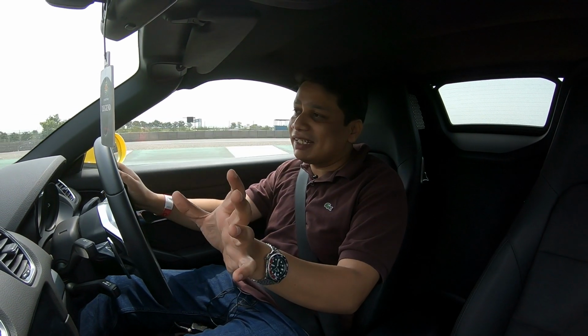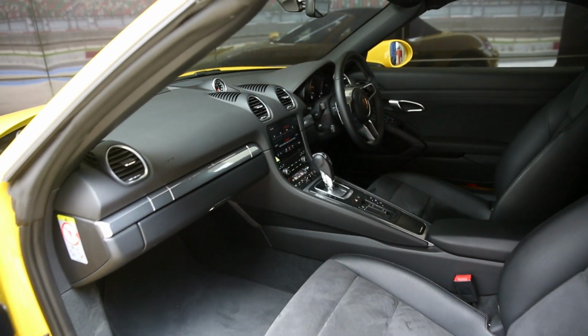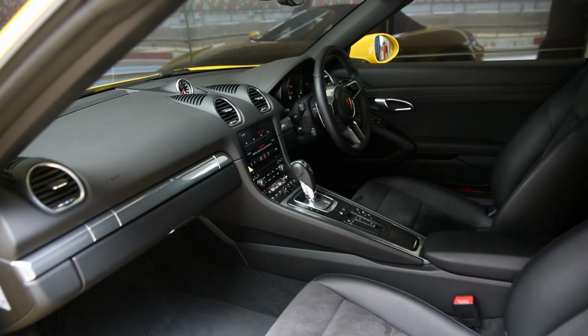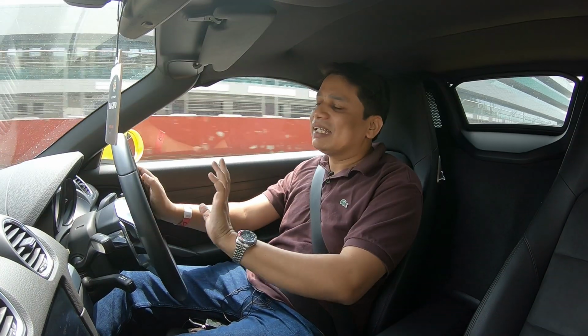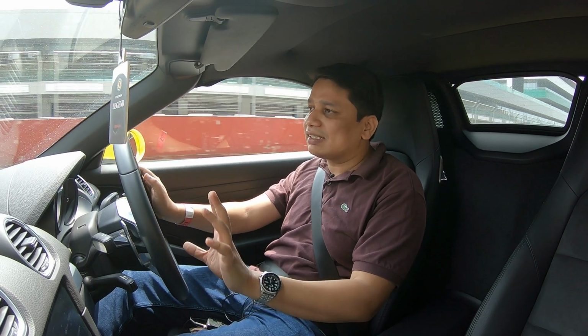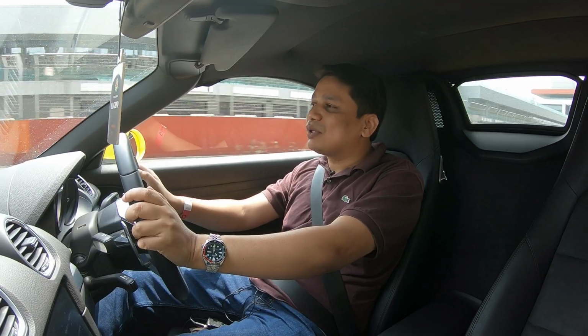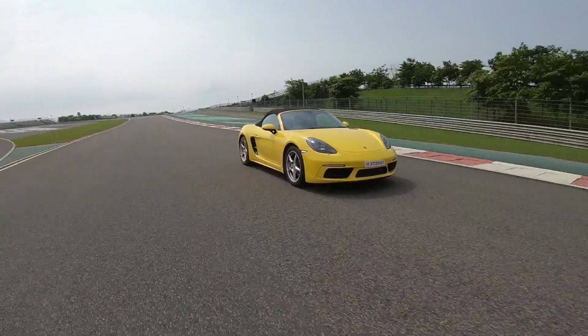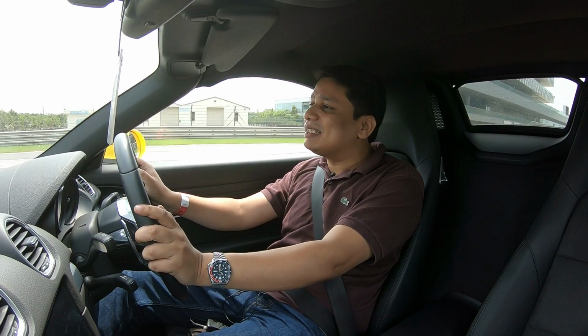In terms of quality, it is a car which is excellent, because remember, this is a German car and Germans are known for excellent products, and it's no different with the Boxster. In terms of the switchgear, the materials, everything feels fantastic. So that's the end of the practicality as well as the comfort and the other bits. Let's talk about pure performance, because we are driving this car at the BIC inside the racetrack.